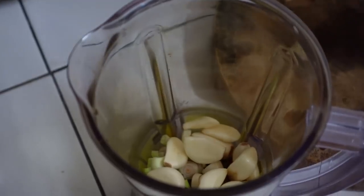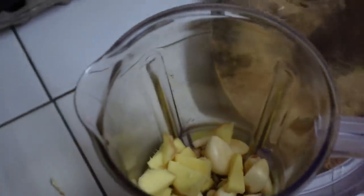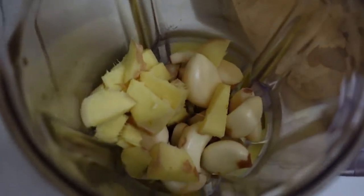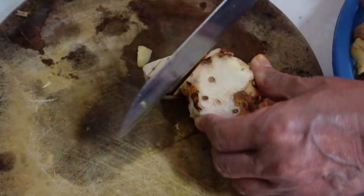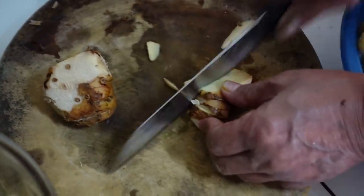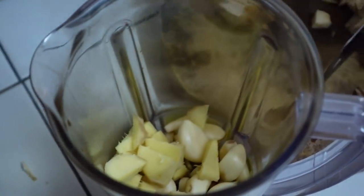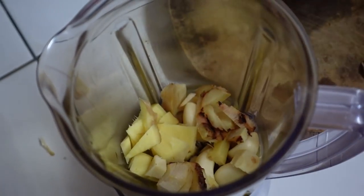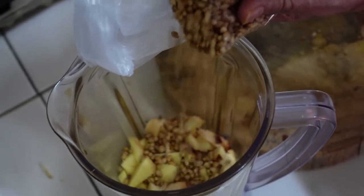You really have to adjust the amount yourself at home. Halia. Okay, she's also adding in some lengkuas. What is lengkuas in English? I also can't remember. Galangal, blue ginger. Going to put it inside. We are making the spices to marinate the chicken. Then she's adding some coriander seeds inside.